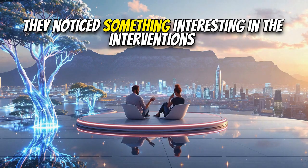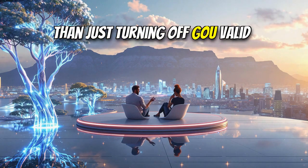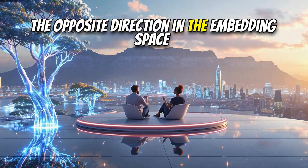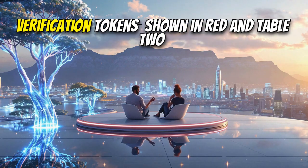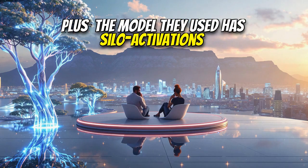Right. They noticed something interesting in the interventions. Turning off both GLU Valid and GLU Invalid was more effective at breaking verification than just turning off GLU Valid. Why would that be? Well, their explanation involves the antipodal directions, basically the opposite direction in the embedding space. It seems the opposite directions of both GLU Valid and GLU Invalid also encode verification tokens, shown in red in Table 2.